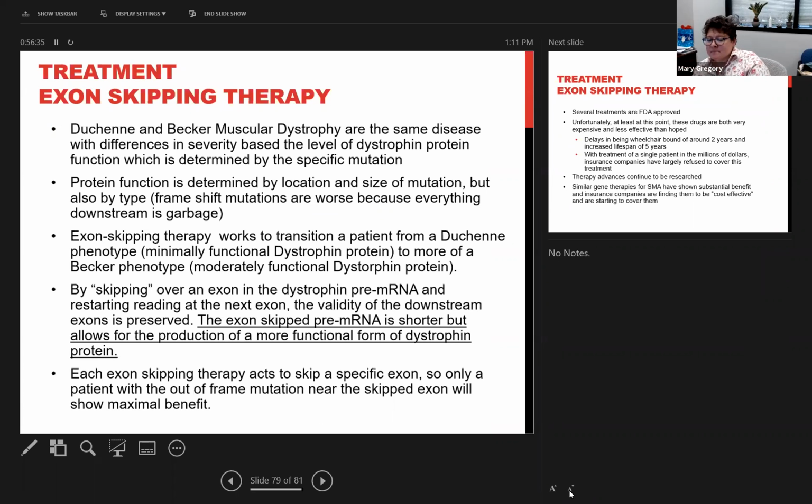They use a technology whereby by cutting out a mutation, you end up with a higher level of functional protein, even though you're snipping out part of the protein. And it's a little bit counterintuitive until you really map it out. I'll talk with you guys later in detail if you want to, but it initially showed a huge amount of promise, and the thought was, well, you could essentially transition someone from Duchenne to Becker muscular dystrophy.